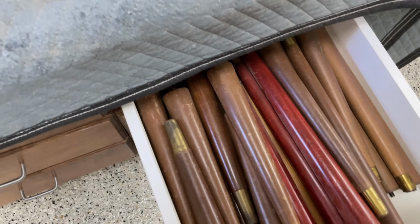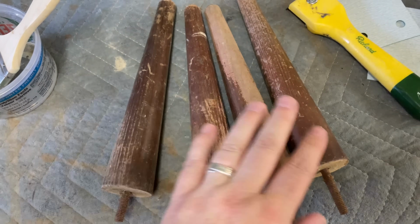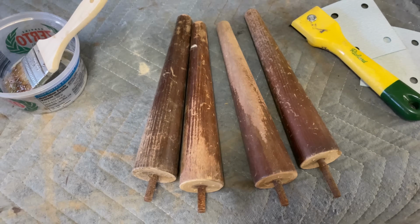So this girl needs some legs, and I have legs for days. I have several drawers and containers full of old legs. These ones I think will be perfect with some cleaning up.